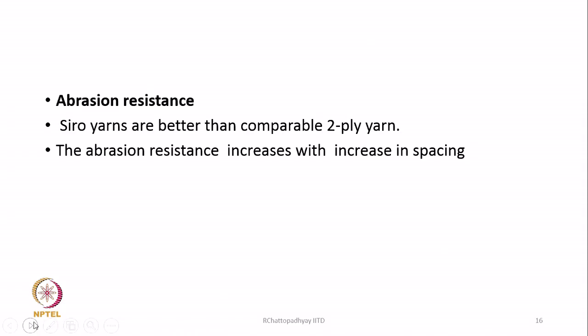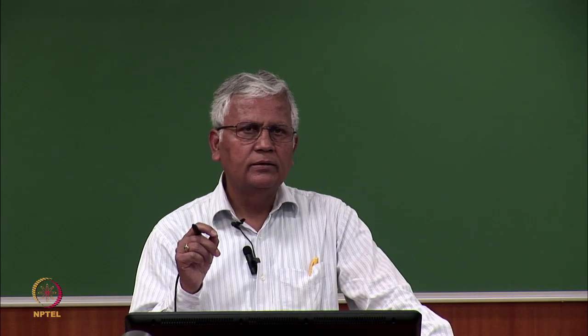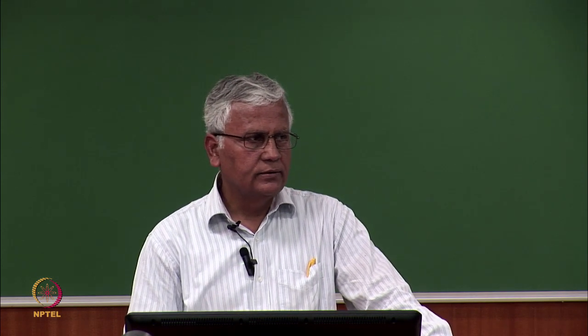Cyro yarns are better than comparable 2-ply yarns in abrasion resistance, some people have reported, and the abrasion resistance increases with increase in spacing. This is probably because the individual strand as well as the ply twist directions are the same. So, therefore, the abrasion resistance of Cyro yarns could be better than the 2-ply yarns.